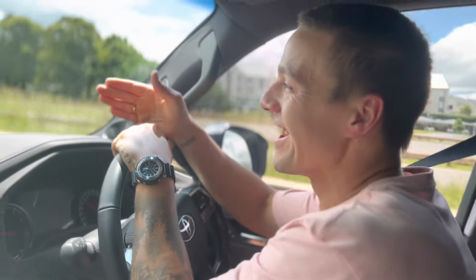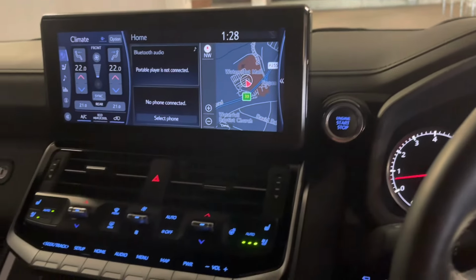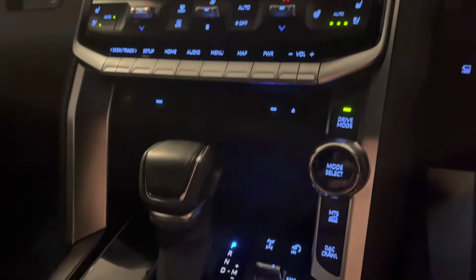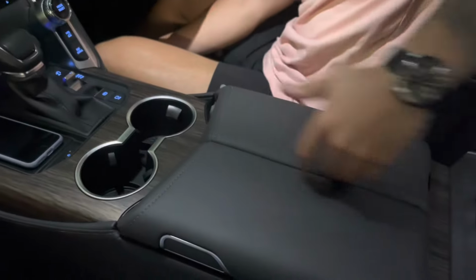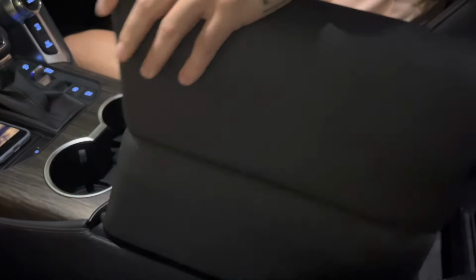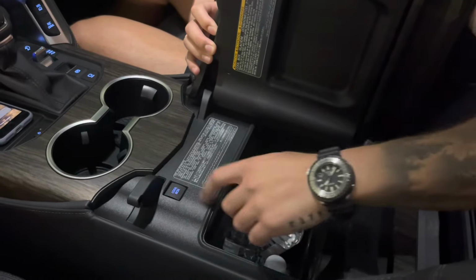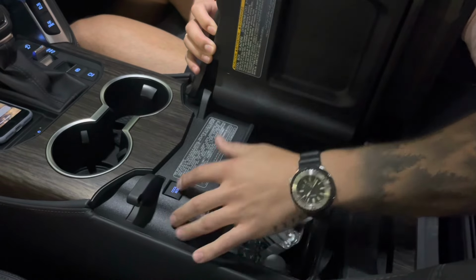Okay, so I'm just gonna start the car so that you can actually see the interface lights up, which is quite cool. It looks as though this center console can split open, but it actually can't. It opens one way or the other, and it comes standard with a fridge, which I think is quite crazy.